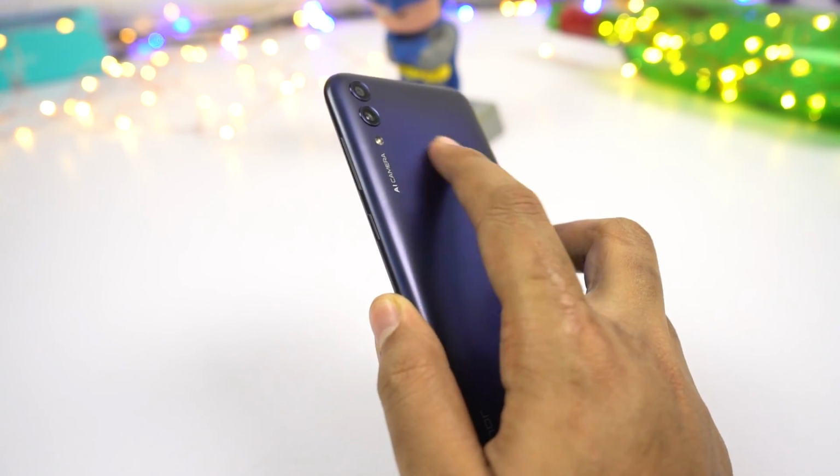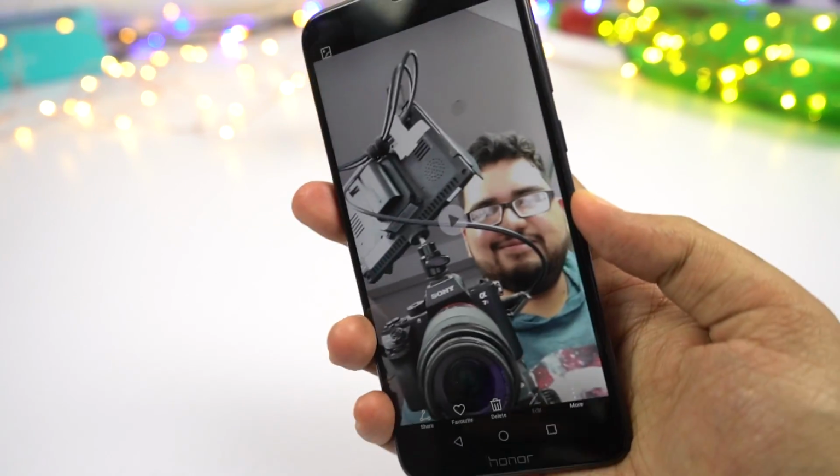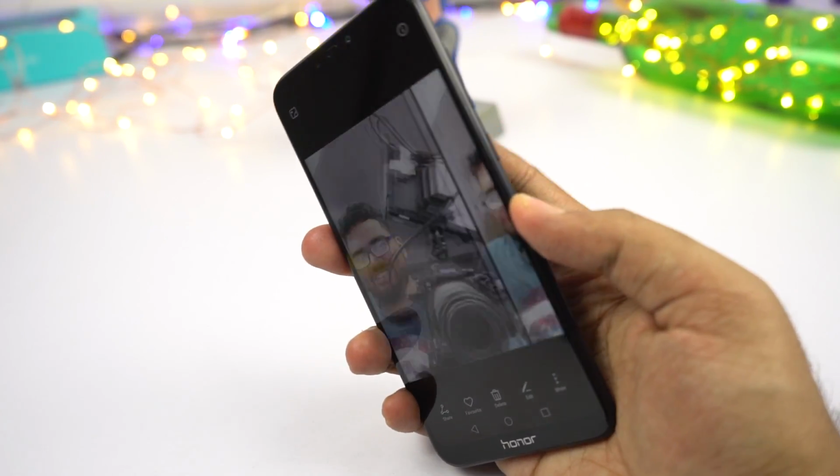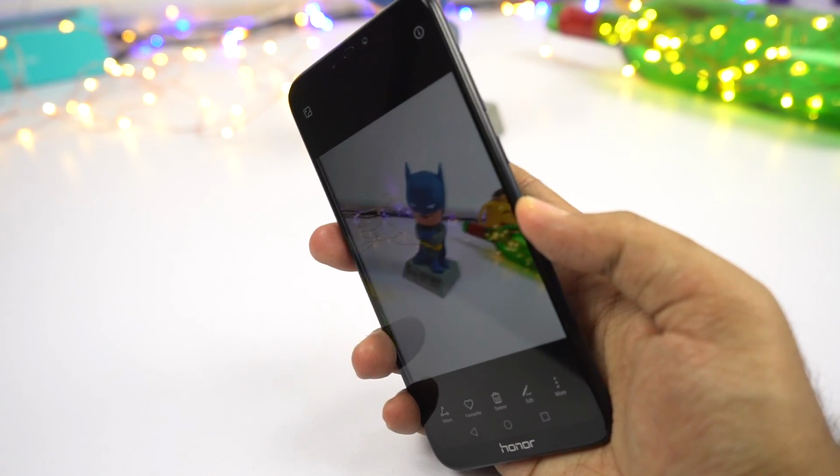Next, we can even browse photos using the fingerprint scanner. Now once you enable this feature, you can swipe on the fingerprint scanner left or right to change the pictures in the default gallery application. Now this feature might come in handy if you have to use your phone single-handedly.